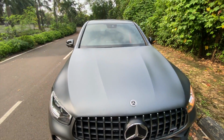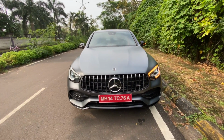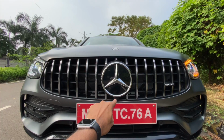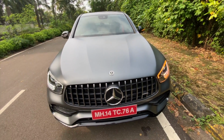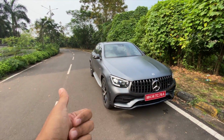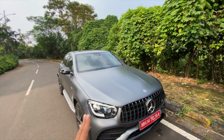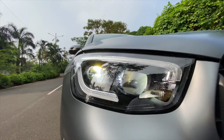And you know what? The car looks really sporty thanks to the Panamericana grille with 15 fins. Yeah, 15 fins, massive Mercedes logo right there. Okay, there's a camera up front. It has also got brake assist, which automatically applies brakes in case someone is in front. And there are three settings, early, medium, and late. That's also pretty cool. Car looks really rad in this paint shade. I love the way Mercedes is doing matte colors on AMG, especially in India. At least the Indian models have it.